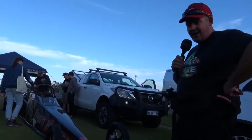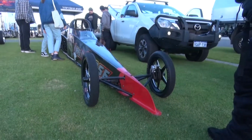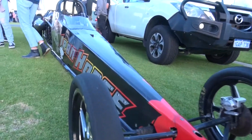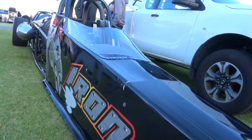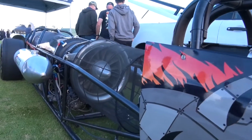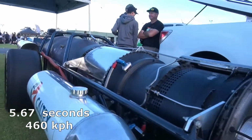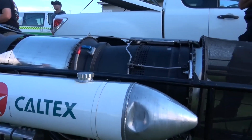I drive the Iron Horse Jet Dragster, powered by a Pratt & Whitney J60 jet engine. The car was originally imported from America. It's been based in Perth, Western Australia, for the last 9 years. The quickest time the car has run is a 5.67 at 460 kilometres an hour, over the quarter mile at Perth Motorplex. Right on.